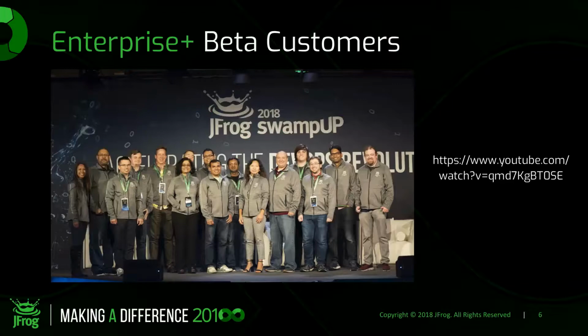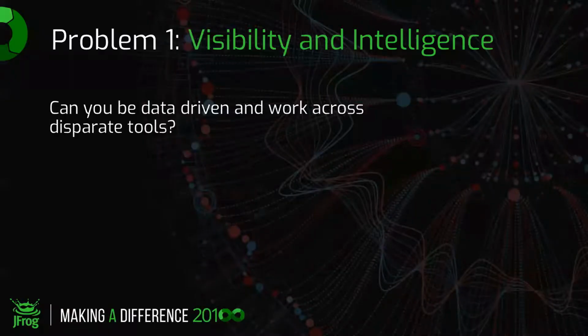So let's get into our problems. And the first problem is this problem of visibility and intelligence. How do you get to the next level of DevOps? How do you know where your bottlenecks are? Really, this is about process improvement.